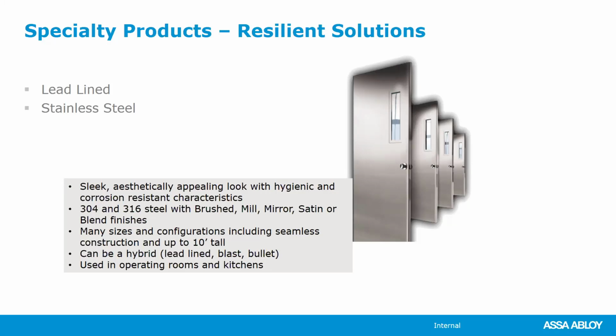Hey, Mark, there was a question that came in about what wood door company does ASSA ABLOY utilize for their specialty products. So if you want to take that, I can take that, whatever you'd like. Sure, I'll jump in there real quick.